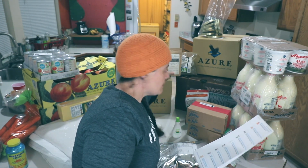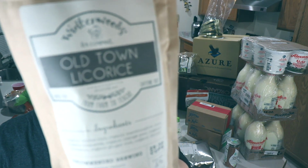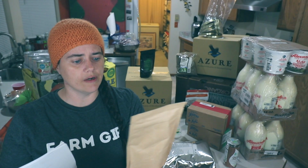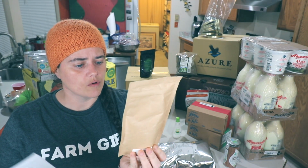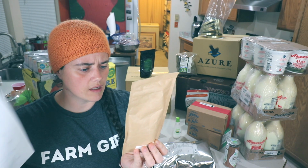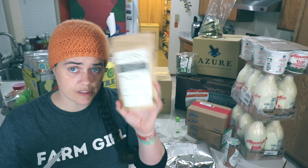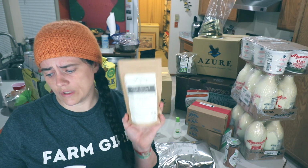Then I got this kind of tea. It's a licorice tea. I could not find the equivalent of this. It's supposed to be good for digestion, and it has licorice root, marshmallow root, echinacea, orange peel, cinnamon, ginger, and fennel, all organic ingredients. This one I paid $9.75 for, and this is 2 ounces. The most similar one I could find on Amazon was 1.75 ounces, and it was $14.95.